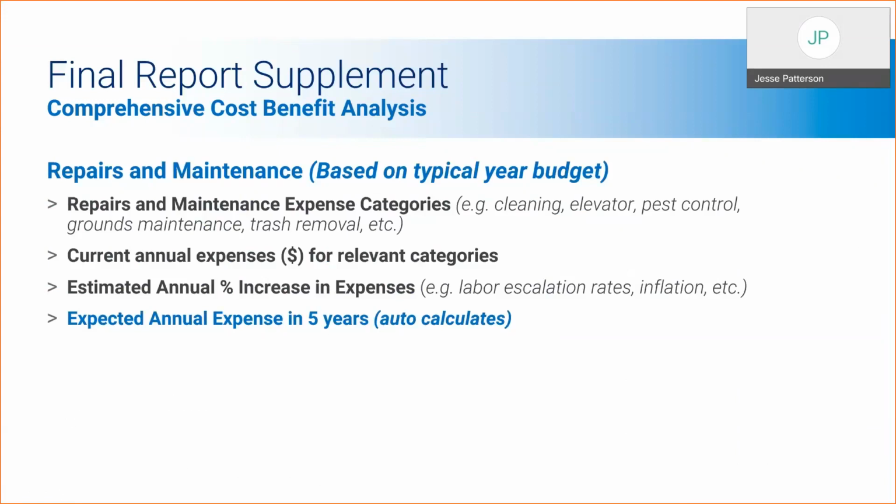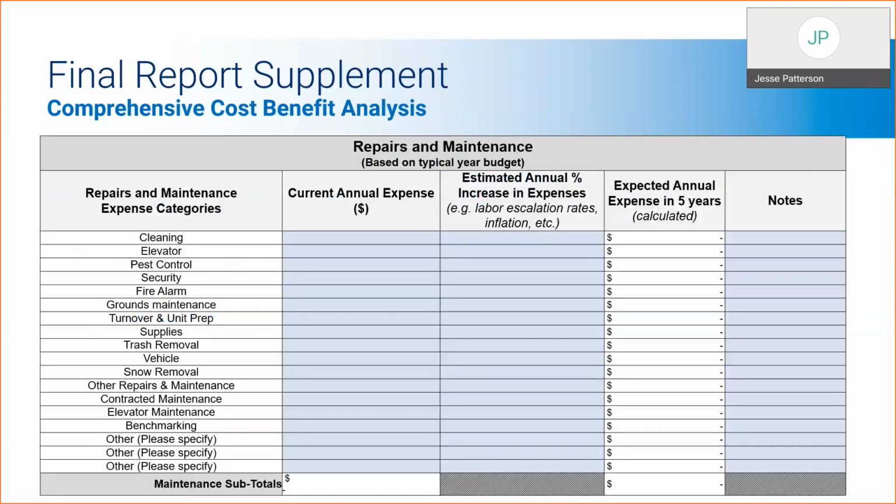And then based on the information that you input into the blue cells, this chart will auto-calculate the expected annual expense in 5 years. And to give everyone on the call an idea of what this chart looks like, it is right here. Just like the utility expenses chart, you'll put in the dollar amounts. We'll ask you to please estimate the annual percentage increase in expenses. And then, like I said, it will auto-calculate the annual expenses in 5 years based on the information that you input.